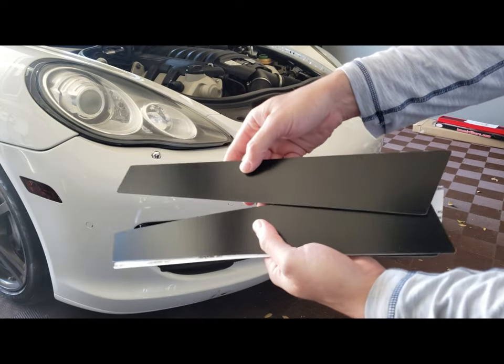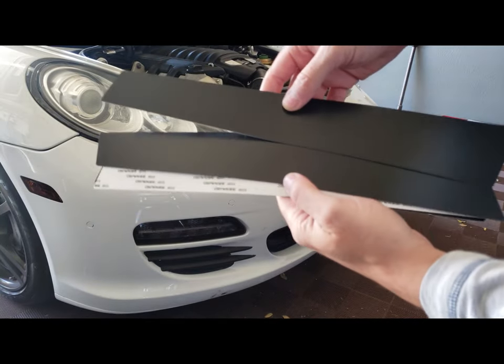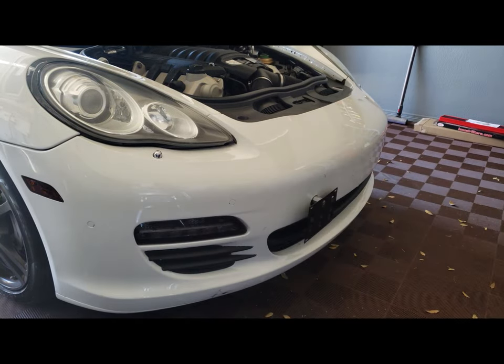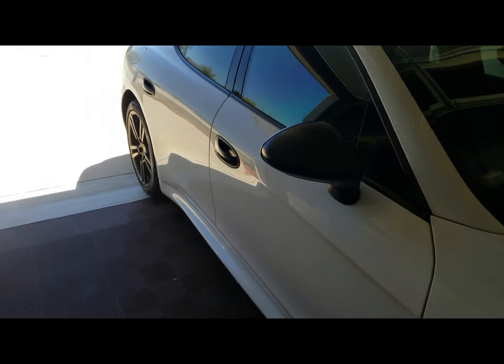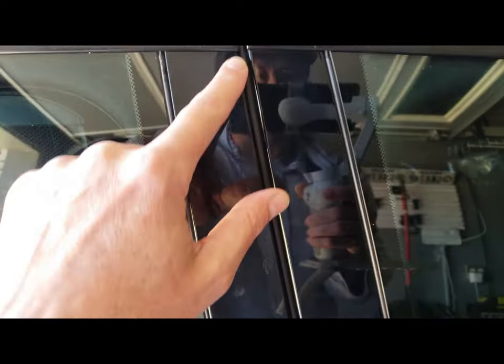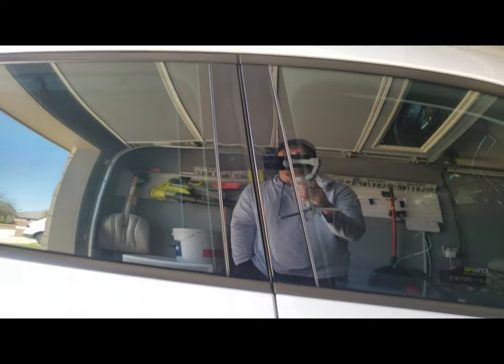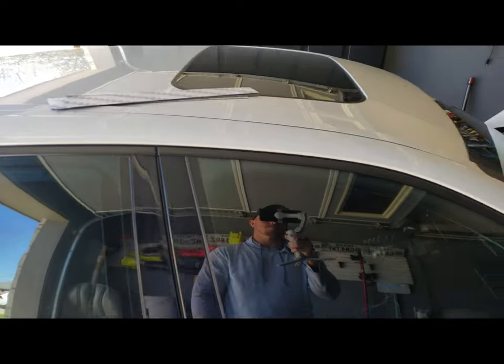These are my door pillar skin replacements. We're going to put these on and I'll show you guys how ugly this is. Okay, yeah, there we go. You can see this is all kind of looking a little nasty there on both sides. So we're going to replace those two. I'll do a separate video on that though.